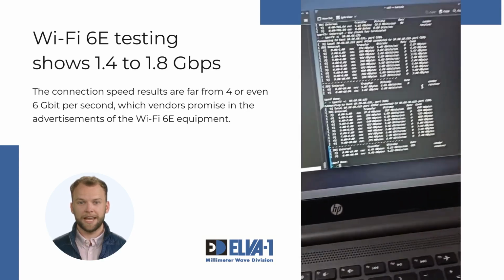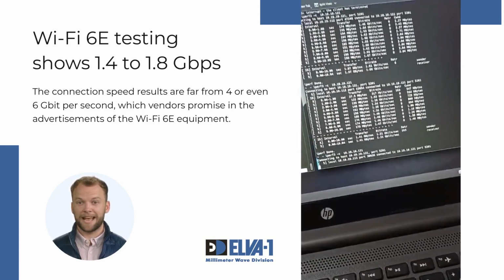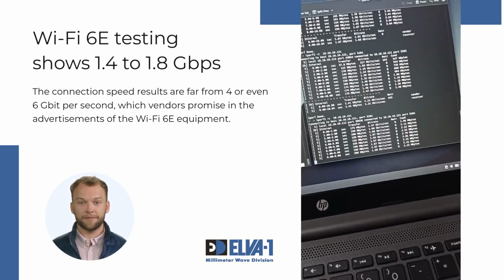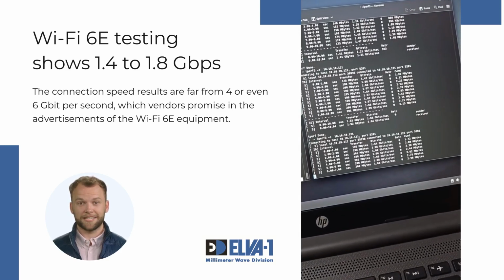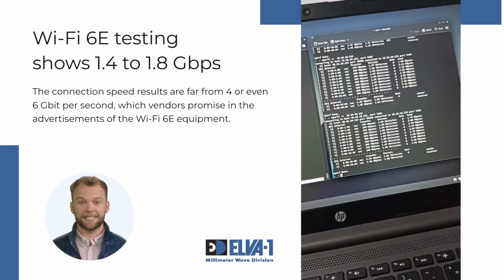Here we get now the connection speed on Wi-Fi 6E at the level from 1.4 to 1.8 gigabits per second. The results of the data transfer rate in the wireless channel are quite stable and repeat within these limits. But as you can see, the connection speed results are far from 4 or even 6 gigabits per second, which vendors promise in the advertisements of the Wi-Fi 6E equipment.